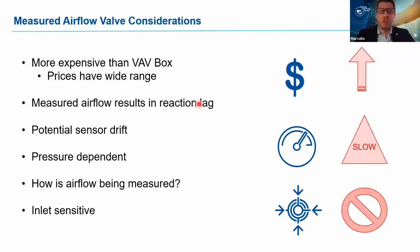So the airflow might be measured in different ways. As I said before, at Johnson Controls we use the differential pressure measurements to determine the airflow to the valve and then adjust the blade accordingly. We have the black fingers, don't forget, which is a patented feature by Johnson, to increase the rangeability, so the turn down ratio. And as I said before, the measured air valve, as well as the VAV, is inlet sensitive. So regardless of where you install the valve, in any position, it doesn't bring any criticalities within the measurement of the valve itself.